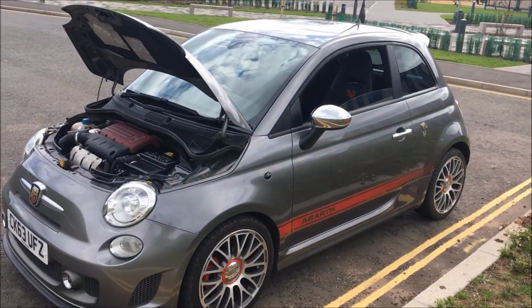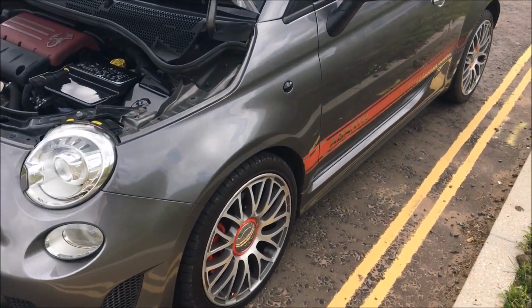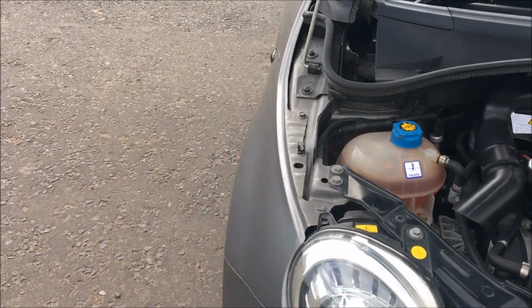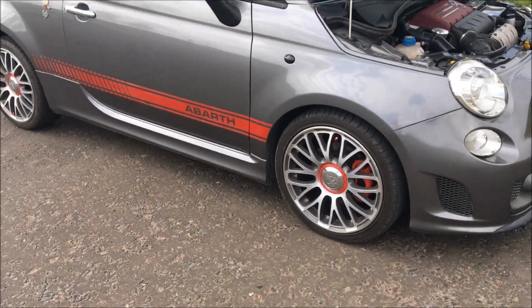Done that. There we go. Lovely car, really enjoying it, really fun to drive. I looked at several different cars. I bought a Fiat 500 Pop. I started doing stuff to it, and I was like, no, I'm going to buy an Abarth, so I did.